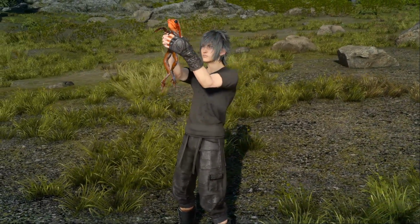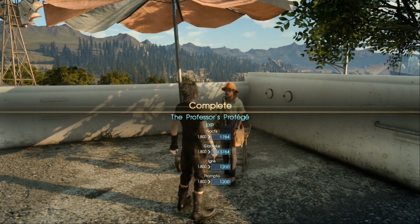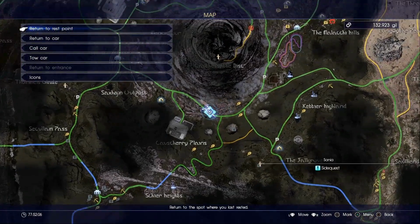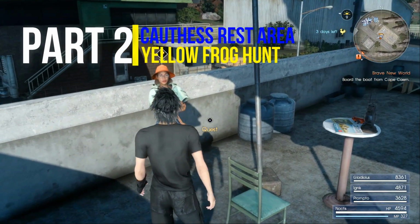Once you're done with the red frogs, head back to Sania and talk to her. She'll reward you with experience and an accessory. Now we can move on to part 2 located in Cauthess rest area. Fast travel, then climb the stairs to find Sania.